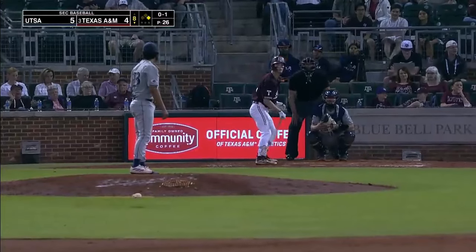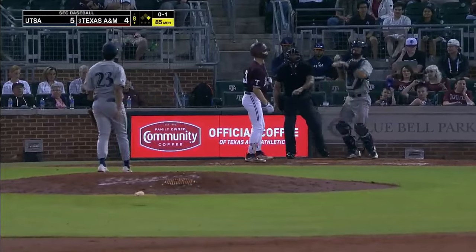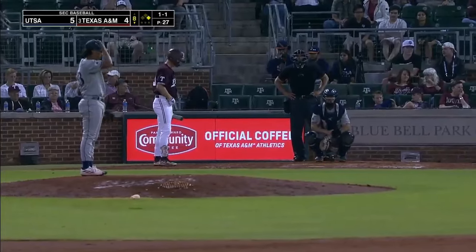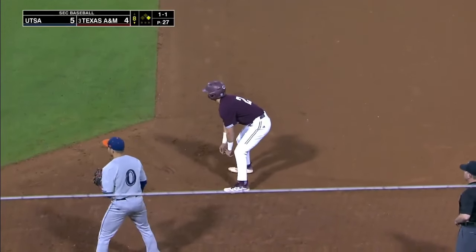One strike on Caden Sorrell. He has walked, popped out, hit into an inning-ending double play. Fastball that's just below the knees. Trackman has it just below the strike zone. 1-1 the count to the left-handed hitting Sorrell.